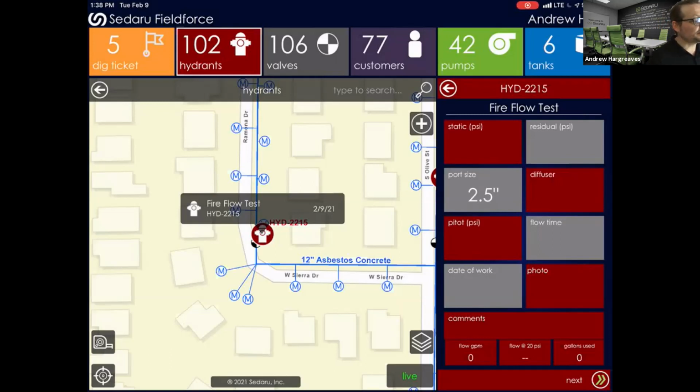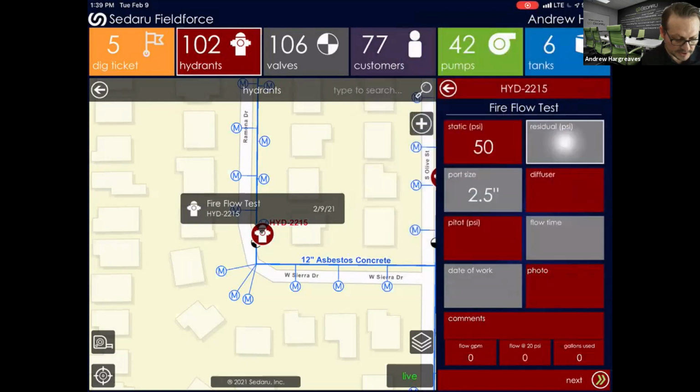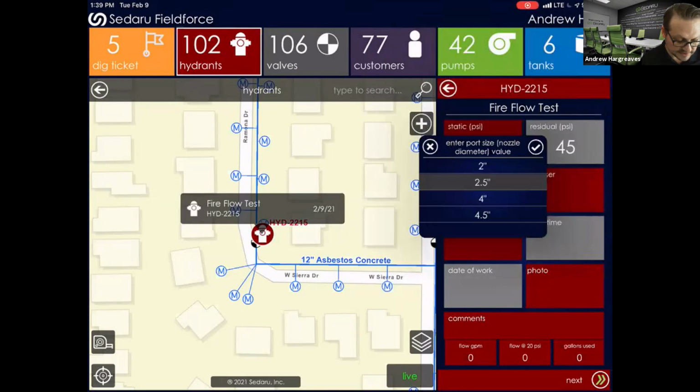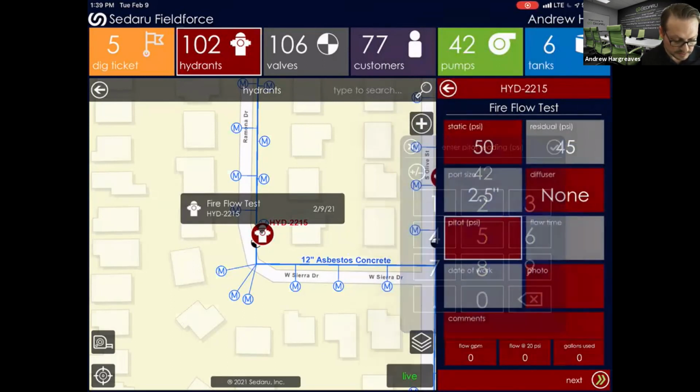So to go back to that idea that we saw with Omni, where we were harvesting information from Sedaru outage and other places to compile a report about how many gallons, those 33 million gallons that we spilled on the street. Here's another workflow where it's important that we capture this data, okay? So just as part of my regular fire flow, I can come in here, I can put in some of these values. I could change a port size if I wanted to. I could say that I'm not using a diffuser and I put in a pitot of about that.